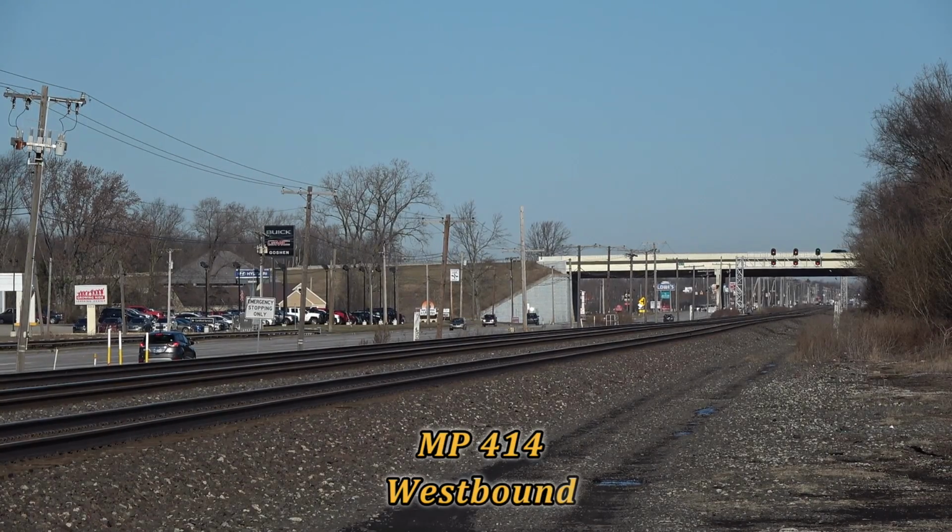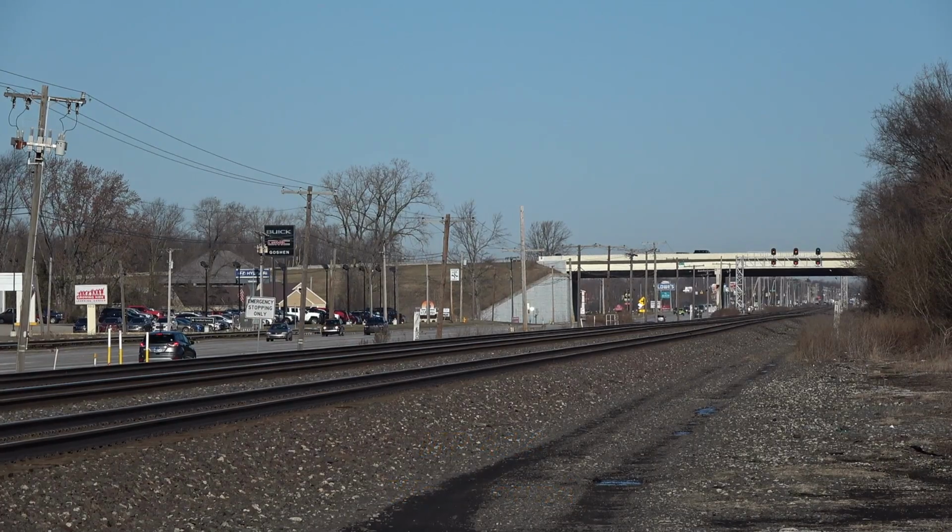Through Dunlap, the railroad is somewhat difficult to railfan, with the busy US 33 hugging the southern edge of the right-of-way. One decent spot, however, is milepost 414 at Peddler's Village Road, where the right-of-way is open enough for some early morning shots before the sun swings too far to the south. Now accepting their clear indication, this intermodal will zip straight through Elkhart with an ultimate destination somewhere in Chicago just a few hours from now.